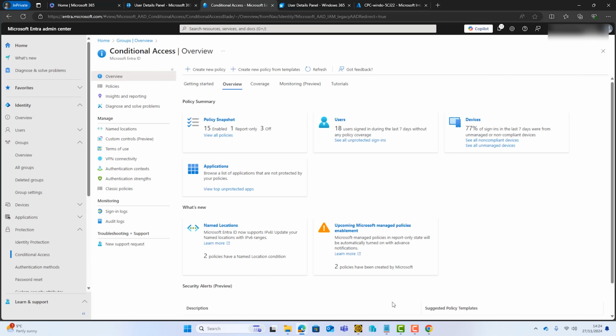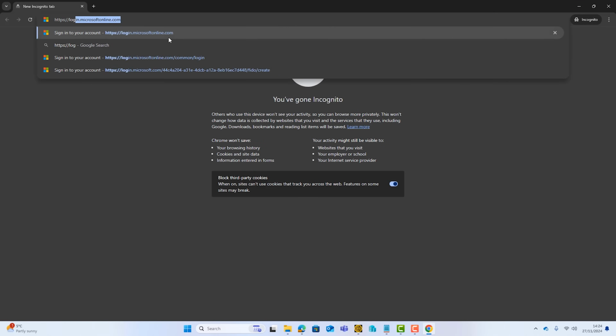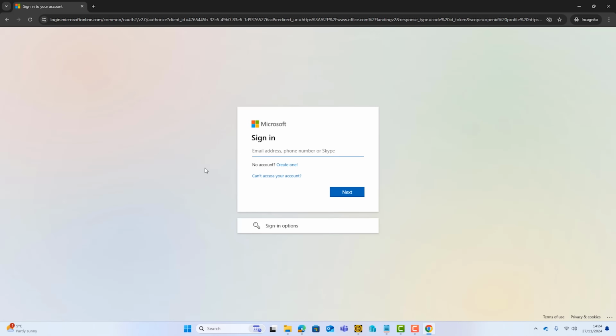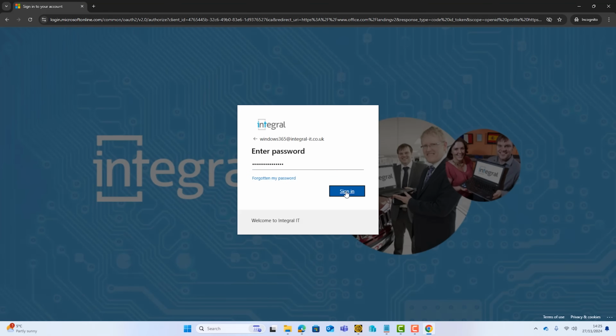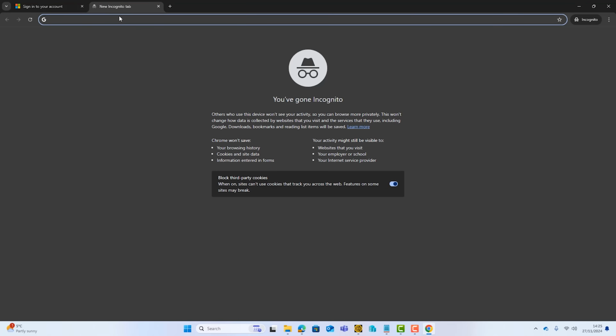Now let's head over to a Chrome incognito window, and let's just go to here. Let's pretend our subcontractor just wants to sign in to his Office 365 over the web to access emails, Microsoft Teams, files. So he puts his email address in here, click on next, password, click sign in. No, it doesn't let him sign in. Sign-in was successful but doesn't meet the criteria. Is that our conditional access policy? I think so.